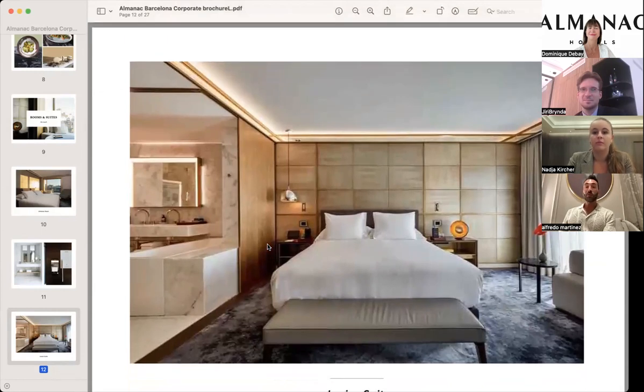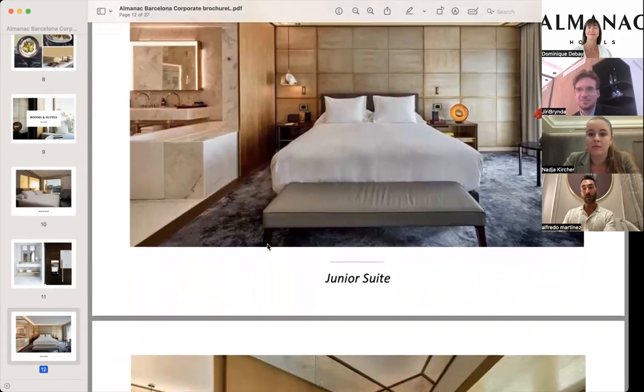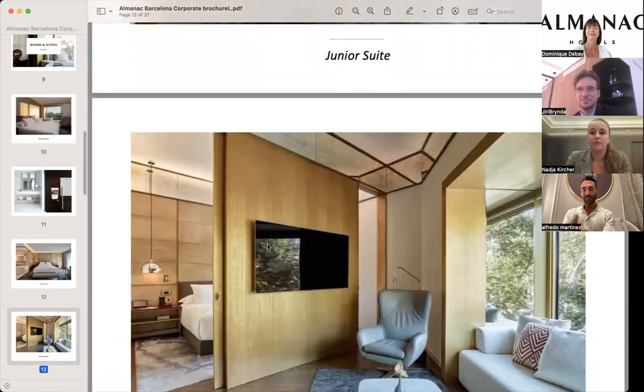This is our junior suite, which, in my personal opinion, is ideal for honeymooners and special occasions. It's one of my favorite categories in the hotel. This category has 2 French balconies as well. So we do also have rooms with French balconies, with terraces, and with windows.